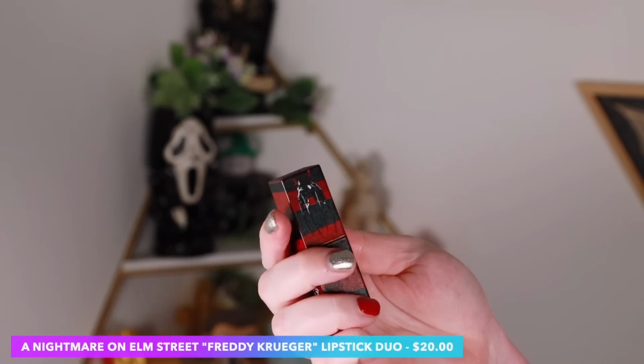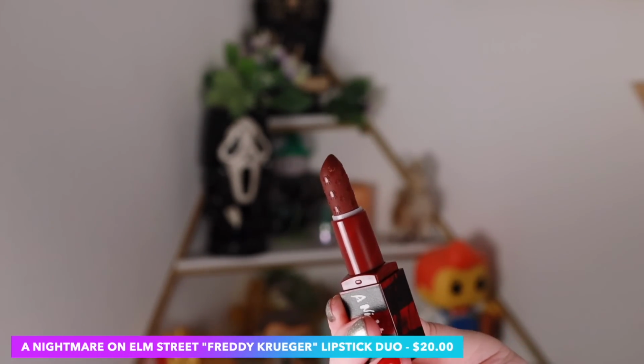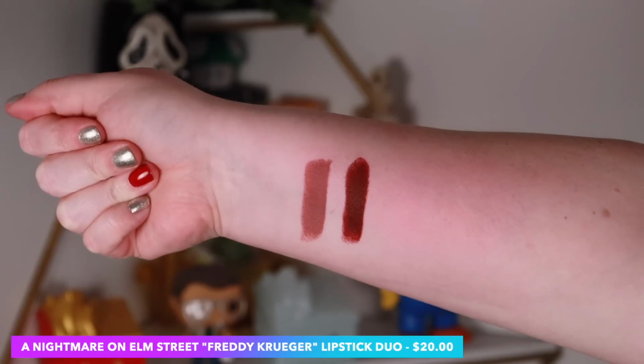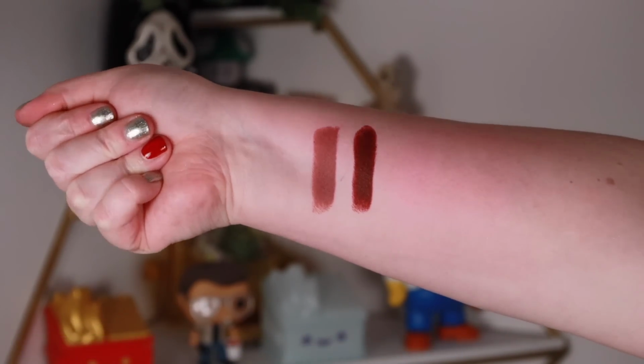Okay, so let's move on to the lip product. The Freddy Krueger lipstick duo retails for $20. And I'll be honest with you, out of all the lip products that I have ever really tried from Glamlite, there's maybe a small percentage that I have enjoyed, and the remainder of them have always been afterthoughts. This was probably my favorite thing. I absolutely love the color of this lipstick. I just think it's so pretty, and yeah, maybe it doesn't go exactly with my look, but I don't care. It's just such a good fall color. I'm completely obsessed with it.